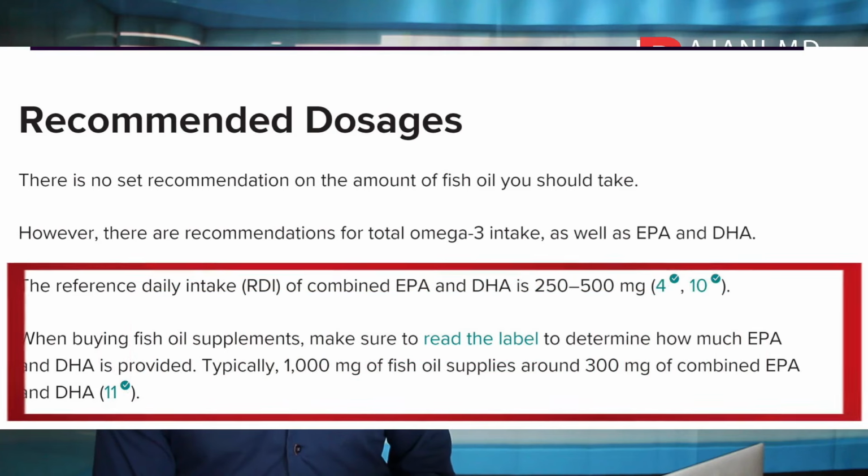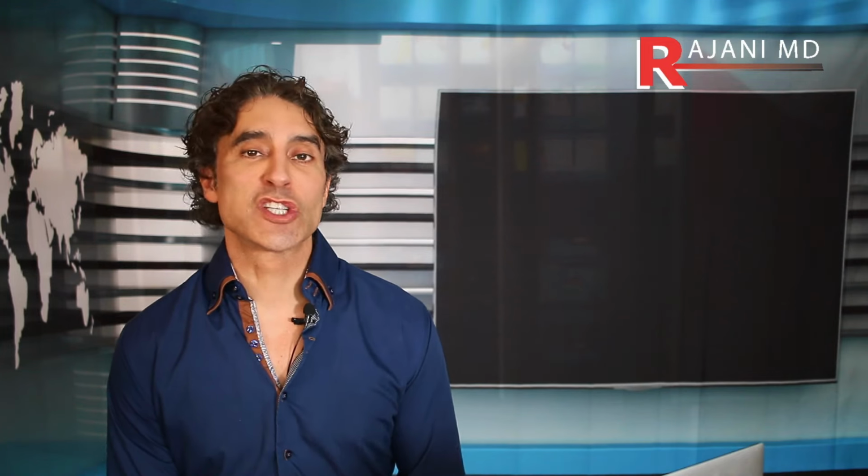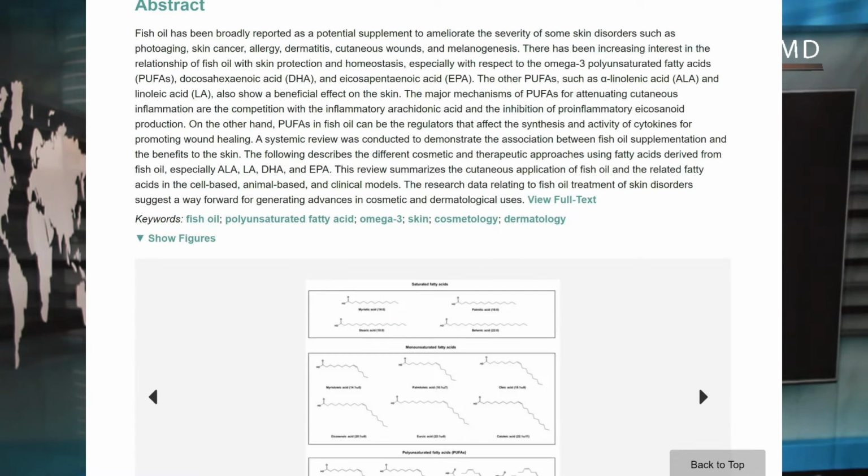Now, let's get right to the dosing. If you are going to take it, the dosing for DHA is 120 milligrams and for EPA is 180 milligrams. So you're looking for that in your supplement. But people do know it helps with the eye itself. Now, what about the actual skin of the eye? Well, a 2018 review in Marine Drugs found that the fish oil and its components, including the omega-3s, can help support the skin's overall health.